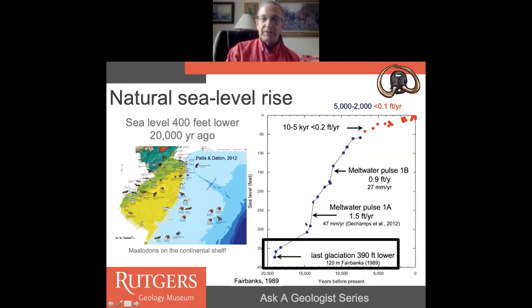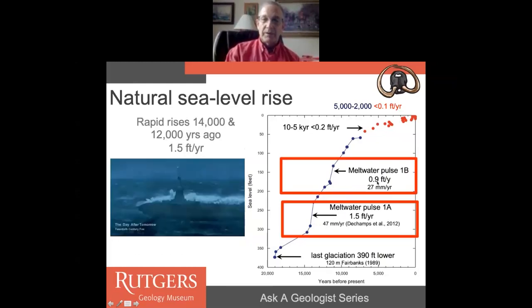Sea level rose in two major steps. The first one is called Meltwater Pulse 1A. The second one is called Meltwater Pulse 1B. Meltwater Pulse 1A is about 14,000 years ago. Meltwater Pulse 1B is about 12,000 years ago. And the rates were quite high, 1.5 feet per year.